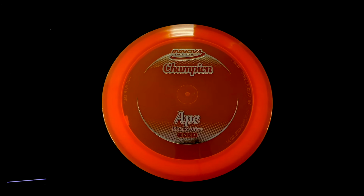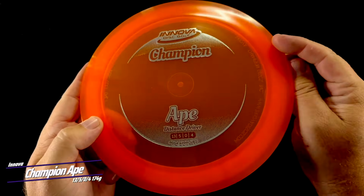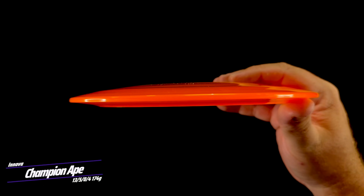But we have 3 other contenders from Innova that should perform a bit better. Let's kick things off with the fastest of the 3, the Innova Champion Ape. Rated at 13.504, the Ape feels great in my forehand grip and terrible in my backhand grip, which to me says it is a true 13 speed. This one is in Champion Plastic. It's a tad domey, but nothing crazy.